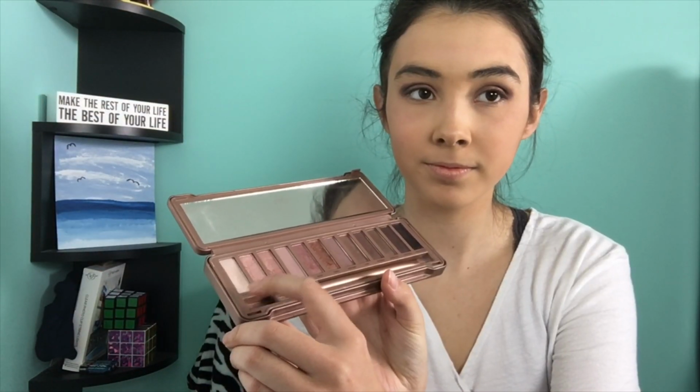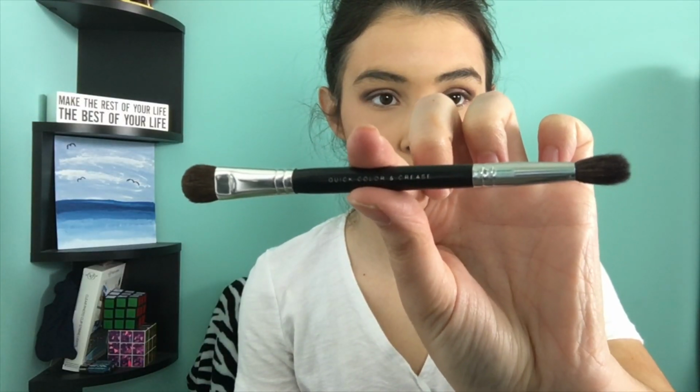Now that that's done, I'm going to be going in with the lightest shade from this palette, and that is the color Strange, I believe, and I'm going to be applying this on the inner corners of my eyes and under the brow bone because that really helps my eyes to pop in color.